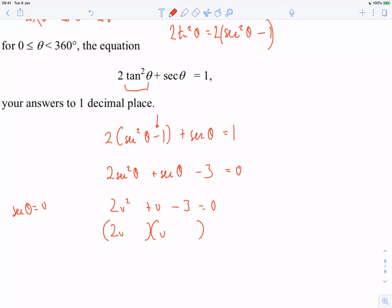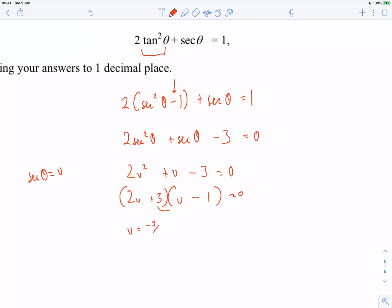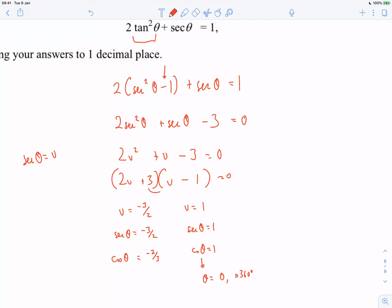Does this factorise? If I let this be... Does that work? I've got 3u there and a minus 2u. Yeah, no, that's fine. So either u is going to equal minus 3 over 2, or u is going to equal 1, which means sec of theta equals minus 3 over 2, or sec of theta equals 1, or cosine of theta, because it's 1 over cos, is minus 2 thirds, just flip it, or cosine theta equals 1. Well, cosine theta equals 1 is really easy from the graph, it's just where theta is 0, or any multiple of 360 degrees.